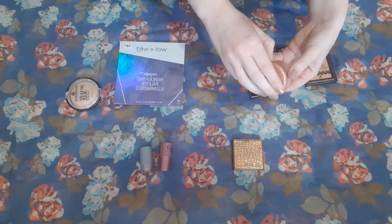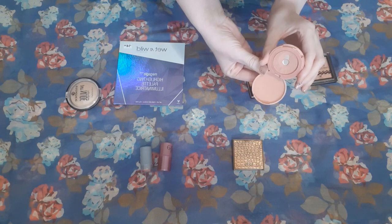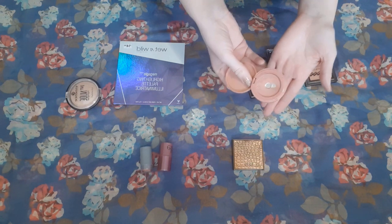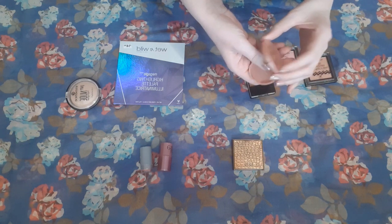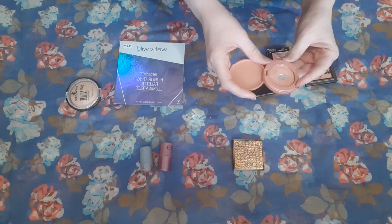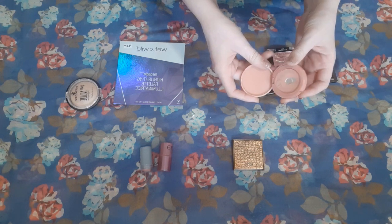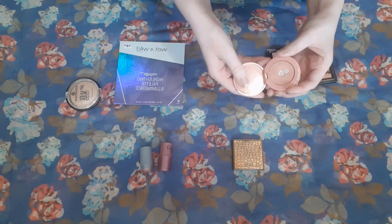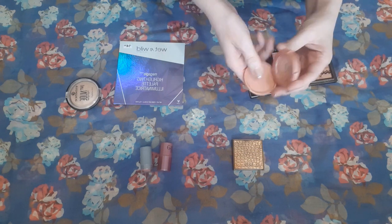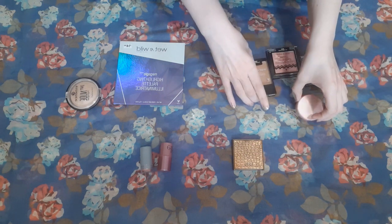I have this Tarte Amazonian clay blush. This is, again, sort of a deluxe sample travel size, and it is in the shade Harmony. So you can see I have some pretty good pan on that. I feel like I should be able to finish this off next year, and when I do, I am not sure if I want to replace this or not.